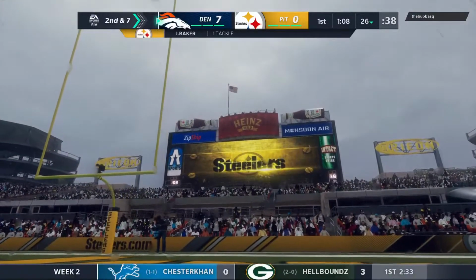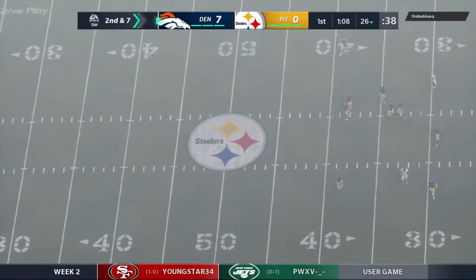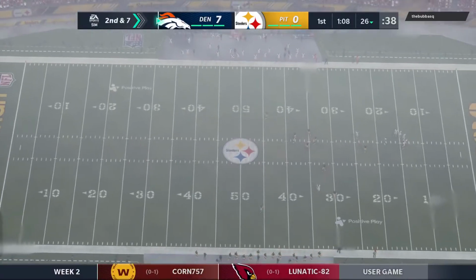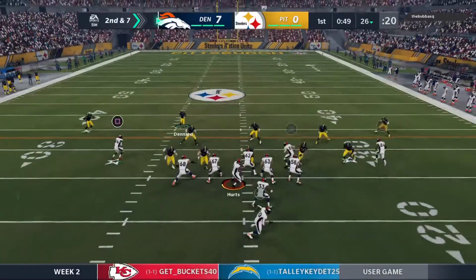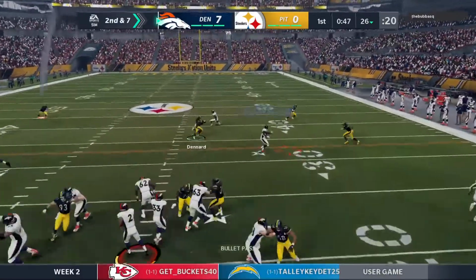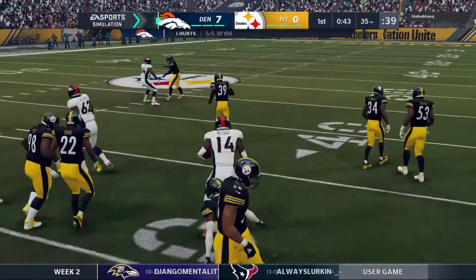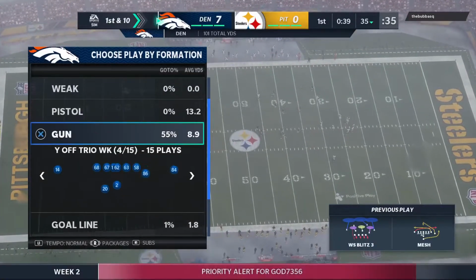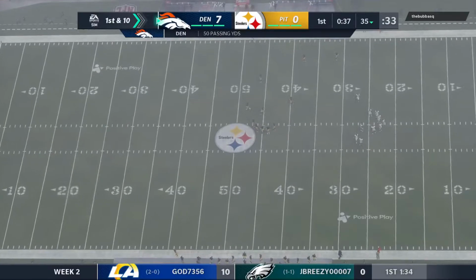A 3-yard pickup brings up 2nd and 7 at the 26-yard line. The last run got 3. Now here's 2nd and 7. Hurts sets up to throw it. This one into the hands of Metcalf. And he's able to take this one up to the 35-yard line. That one a 1st down pickup of 8. 8-yard pickup. 1st down, Denver.